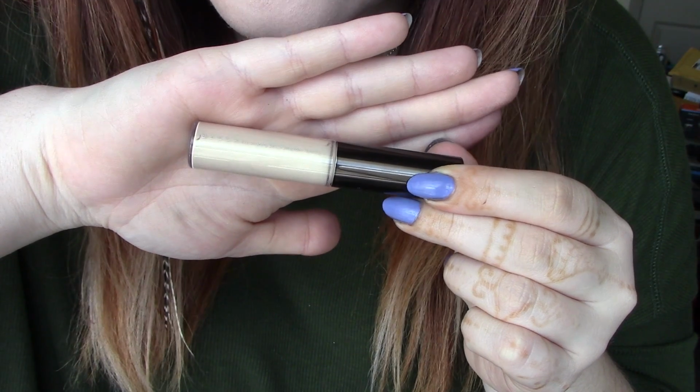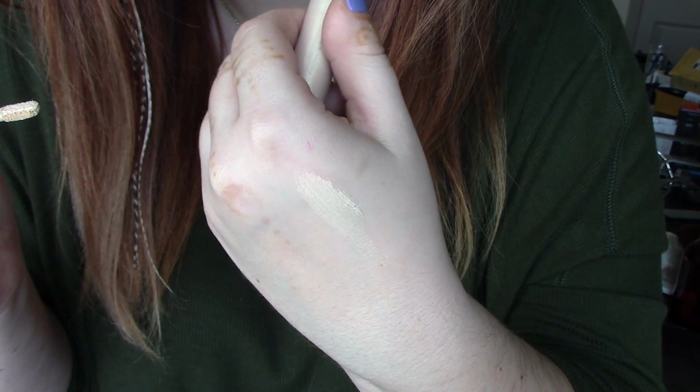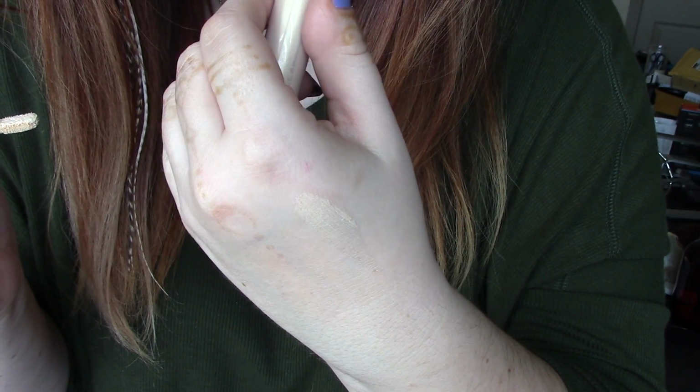The first product that I'm going to talk about is the Becca Shimmering Skin Perfector Spotlight. This one is in the shade Moonstone, which in the last set that I got, it was Opal. So I'll show you guys the difference between them here in just a minute, but I'll go ahead and show you guys a swatch of it on my hand. And then I actually wore this yesterday, so I don't have it on today to show you guys, but I will show you a little demo here of me applying it.